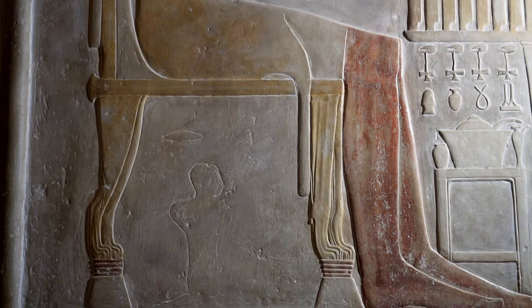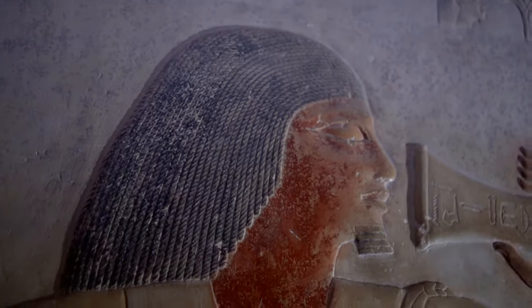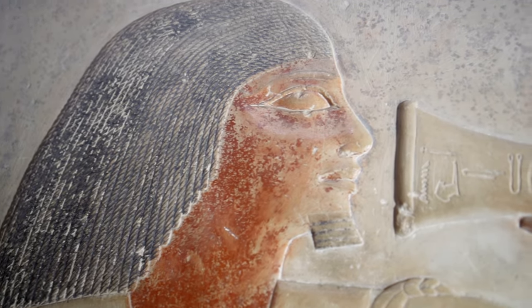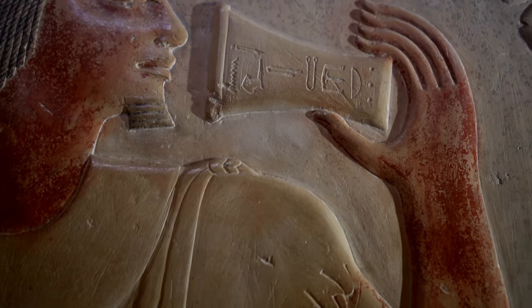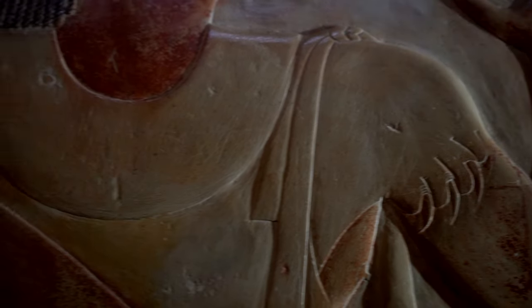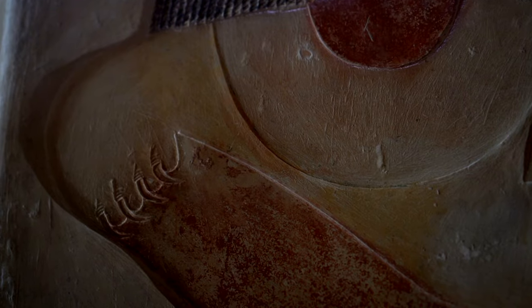In my opinion, these reliefs are among the most beautiful in Old Kingdom Egypt. The artistic level of decoration and the grandeur of the mastabas of the lords are evidence of the political changes in Egypt in the late 5th dynasty.